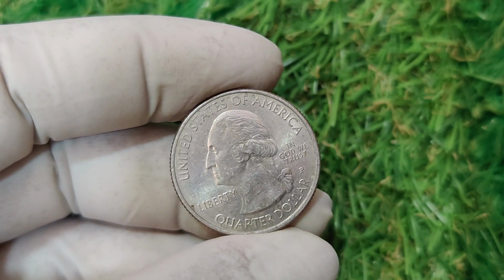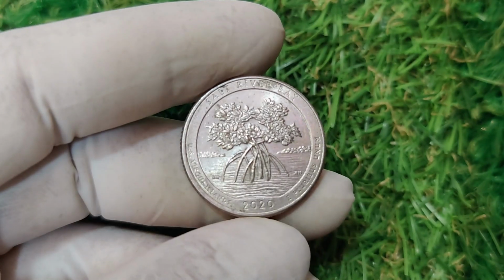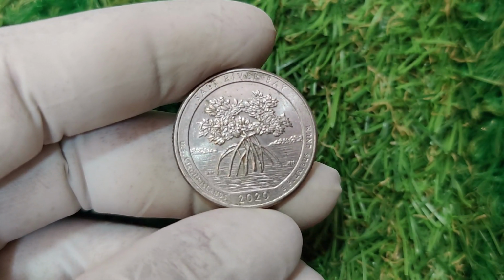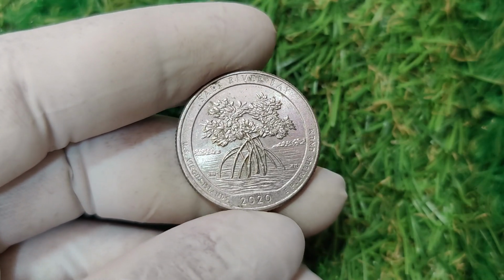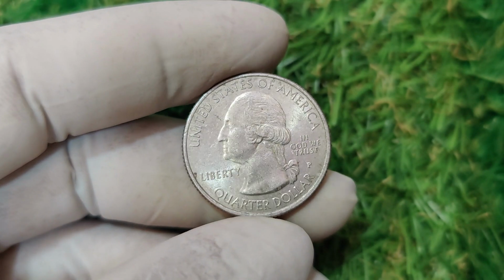The series features national parks and other national sites, one from each state and territory. The 2020 quarters were the final regular issues before the end of the program. Now when we talk about the 2020 P Washington quarters, we're referring to the coins minted in Philadelphia. These coins carry the P mint mark.